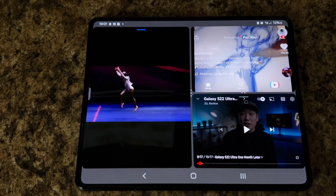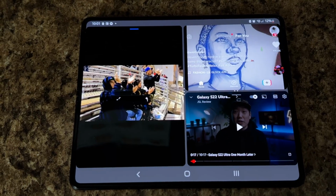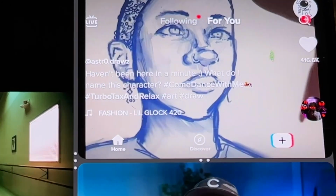Reason number 4. If you generally use your S Pen and you enjoy taking notes, writing on the screen, drawing or painting, you can do it on the iPhone Pro 13 Max. You can do it on your S22 Ultra, but not like on your folding phone. The big screen makes it very intuitive, easy to use, and quicker than the S22 Ultra.